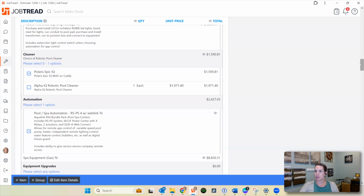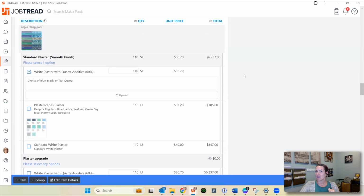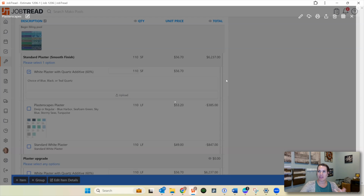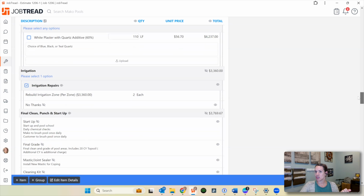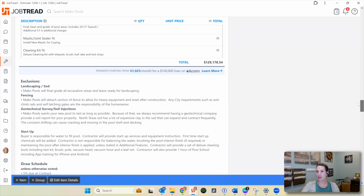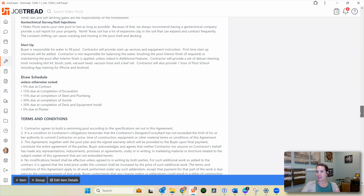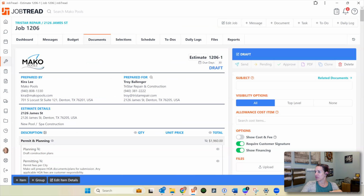We let them pick their cleaner option, their automation option. There's some more impulse things if you wanted to add a chiller. And then as far as some of our plaster goes, I love to be able to reference the colors that they can pick. I don't have all of those set up, but it really makes it easier when they can see what they're choosing. On our roofing JobTread, we are able to have a photo of every single shingle color so that the customers, even though it's the same price regardless of the shingle selection, are definitely able to go in and make their color selection. And then down here at the bottom, we just have all of our contract standard, sign this. But that's basically our estimating process.